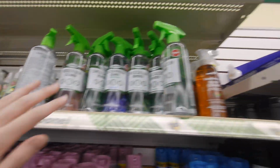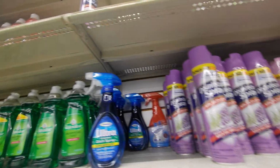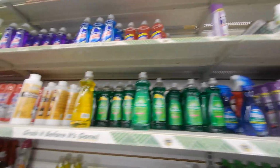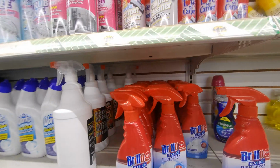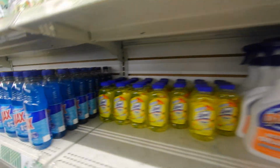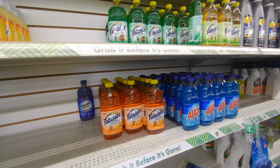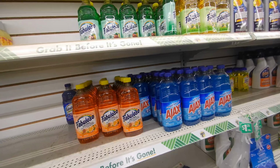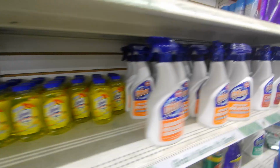Those are new. I haven't tried these yet, but I'm with it. They're made with vinegar, so I like that they offer a bunch of natural cleaners. I was just so impressed with that aspect of the dollar store. Literally, there's everything that you could possibly need for cleaning, so why go to some of these bigger stores and splurge when it's just so unnecessary? You can find it at your local dollar store, okay?